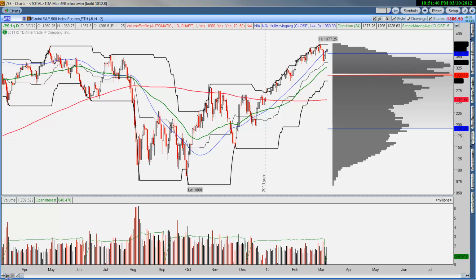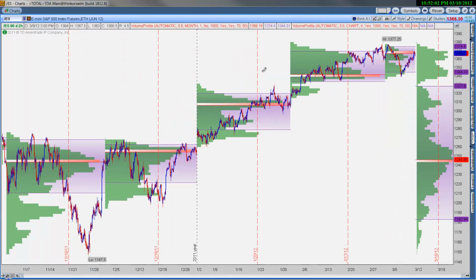The sell-off that we saw back in the middle of the week ended up being a buying opportunity for now, and the reason why was because we got a great bounce off of the point of control for February, and that level was 1341 to 1339, and I'm going to bring in the chart.